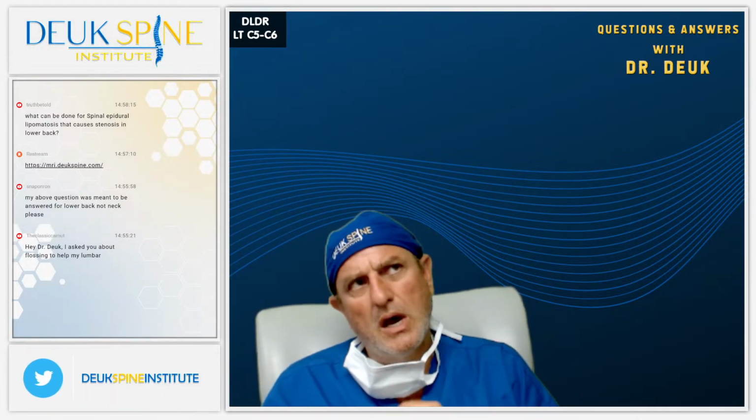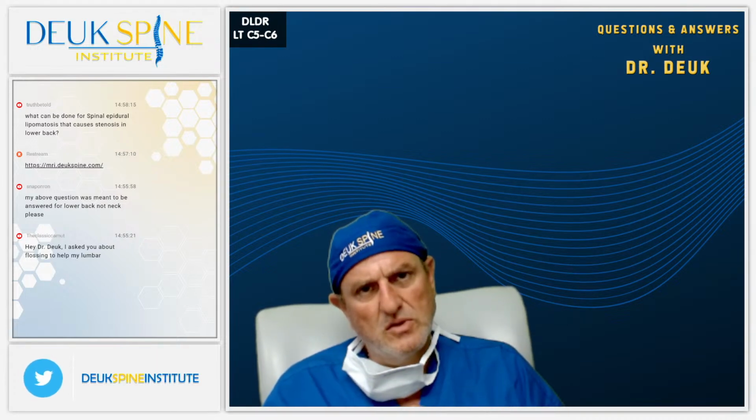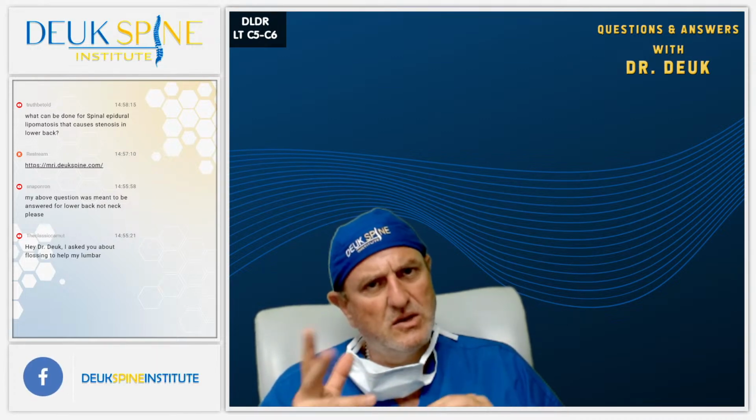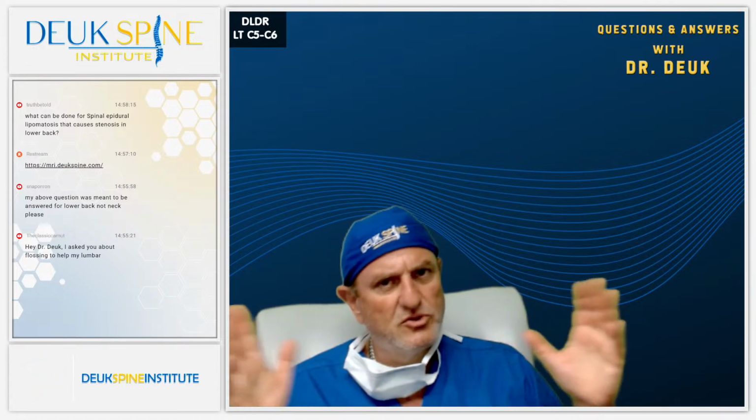And can you see it on MRI if there's a cut in the fascia? Sure, yeah, you can, as long as the cut's big enough. If it's a tiny cut, no. If it's a big cut, yes. I'd say if it's 2 centimeters or bigger, you'll see it.